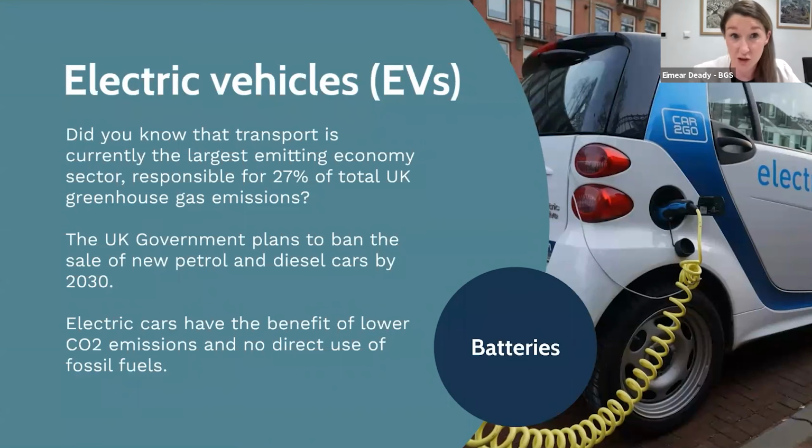To try and address this issue and meet the commitment of net zero carbon emissions by 2050, the UK government plans to ban the sales of new diesel and petrol cars and vans from 2030. That's only 9 years from now. An alternative car type are electric cars. These run either totally or partially on electricity and are powered by lithium-ion batteries. So similar to the battery in your phone, they'll be charged up, used for travel, the battery will run down, and then they'll need to be recharged.